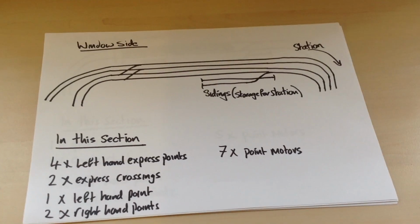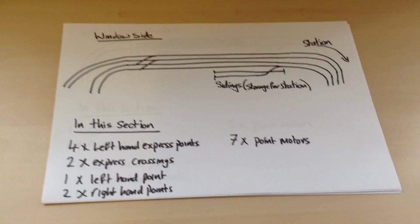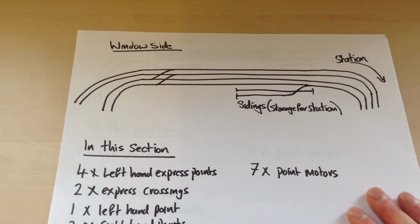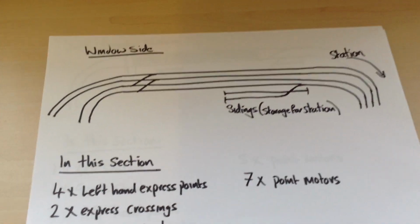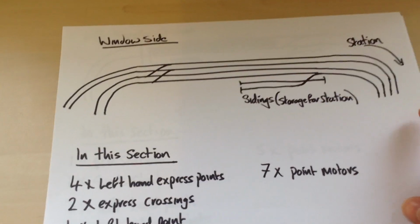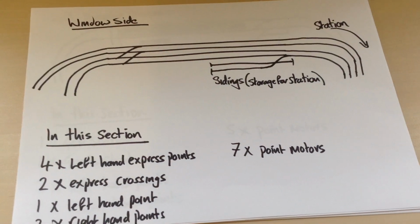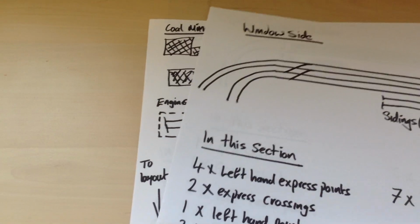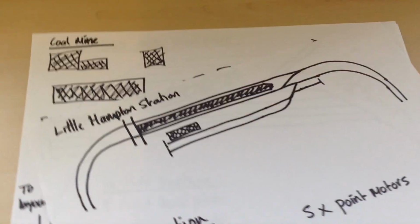So what I'm doing is I've attempted to calculate exactly what I need for each section, so that I can order things accordingly. I might not buy all the point motors at the same time, probably won't actually, because it would work out really expensive, but I'm going to drill holes on every single point so that I can put point motors in at a later date as I buy them. So that's a mistake I made on the old layout. No holes for point motors, so I destroyed points trying to put them in.